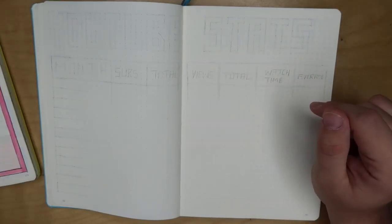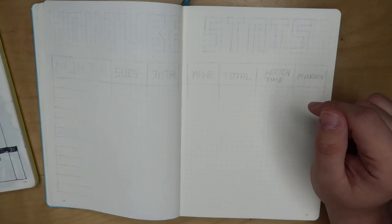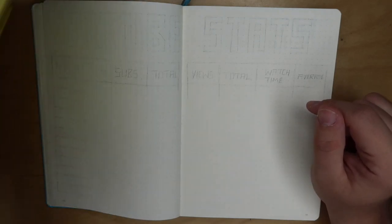I do, however, have a stats page in my last bullet journal, and so I'll be moving some of this info over, I believe.